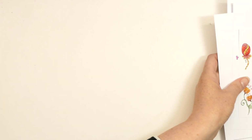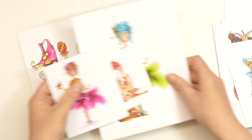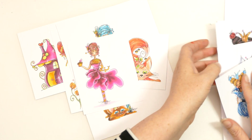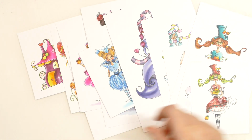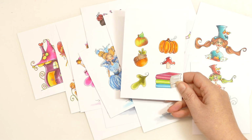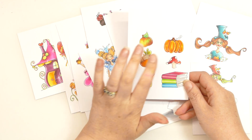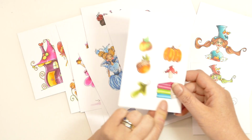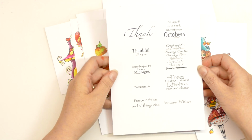Right, and then finally, as always, if you buy the entire collection, that will include the houses and all the girls and their little pets, so everything that we've looked at so far, plus our accessories. We have a little apple, a pumpkin, a little acorn, an oak leaf, a little quirky mushroom, and a pile of books, because it all blends in with what we've got with the girls. So we have those accessories, and then the sentiments.